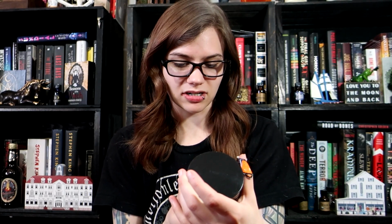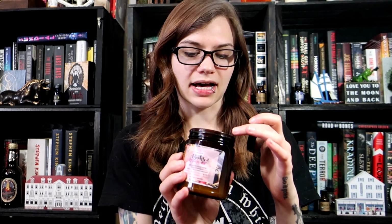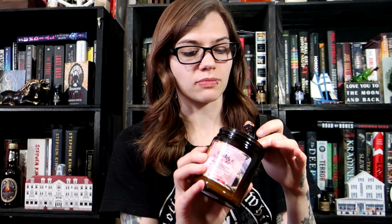Okay, so then we get this. This is very heavy. And this is a candle, and it says books and fresh air. It is lavender, honeydew, green leaves, and well-loved paperbacks. This is a much larger candle than we normally get. And it has this kind of broken, I'm assuming it wasn't meant to be broken when it was sent to me. Little wax melt of a moon. Ooh.